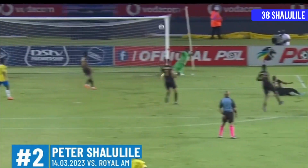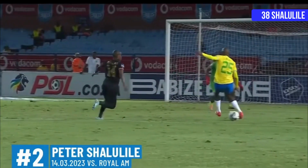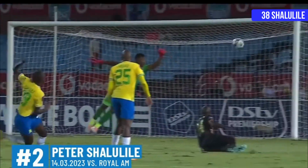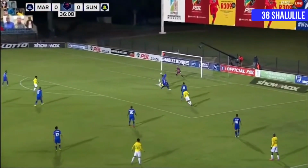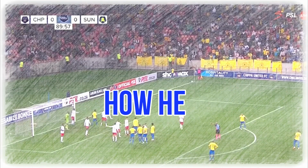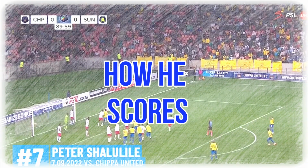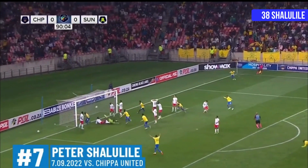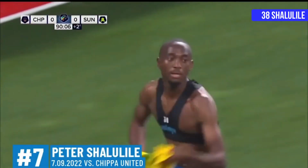Actually, considering his run of form, it's very surprising that he hasn't been taken up by any other leagues, well, outside of the South African league. See him again in that predator mode, finding that little header and finding the back of the net. Well, if we're taking a look at his goal scoring, we're going to see that Shalulile's goal scoring is a bit poachery. It's more about being in the right place and being in very short range.